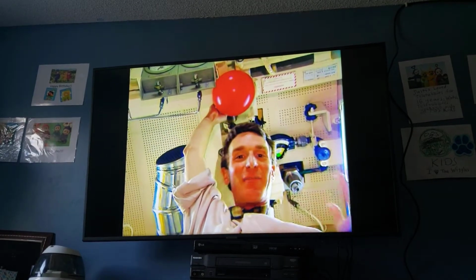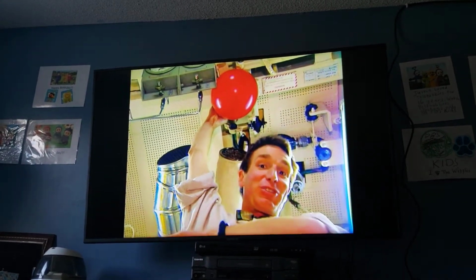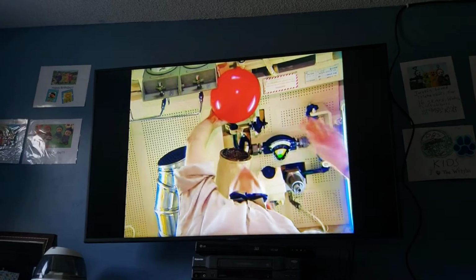See, this is a submarine. I mean, there's no shortage of water. I mean, we're surrounded by water. It's everywhere.